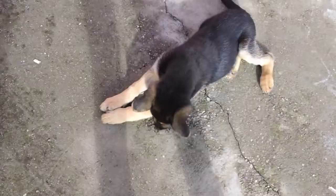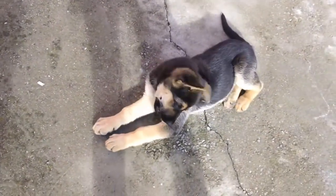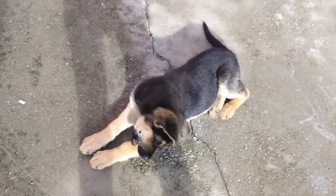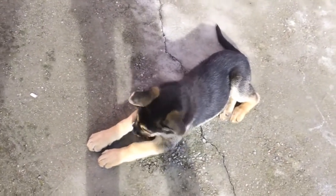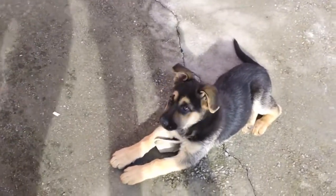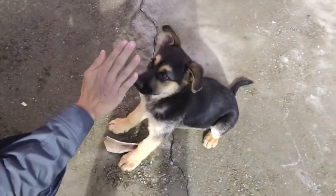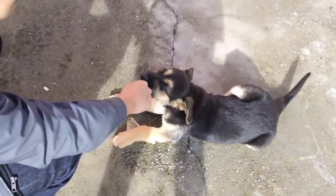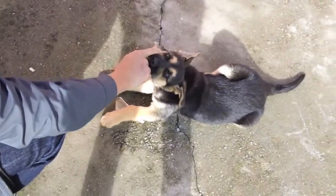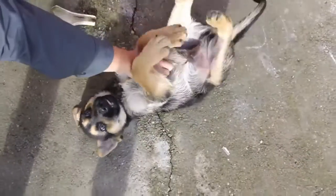Okay, so that's Chase. So far he knows sit and somewhat knows lie down, but you still have to do hand movements in order to get him to lie down. So he doesn't know it completely yet. And he's teething, so he kind of nips a lot and he chews on shoes and stuff. So that's gonna take a while to teach him to stop, but it's a natural dog thing.